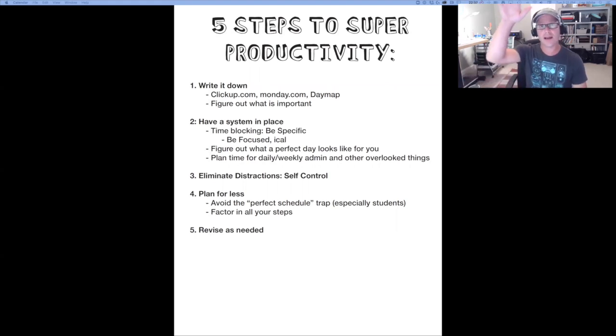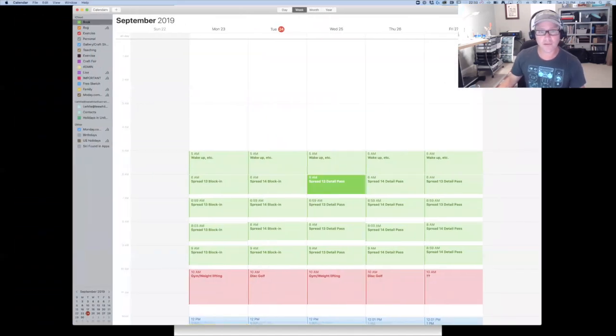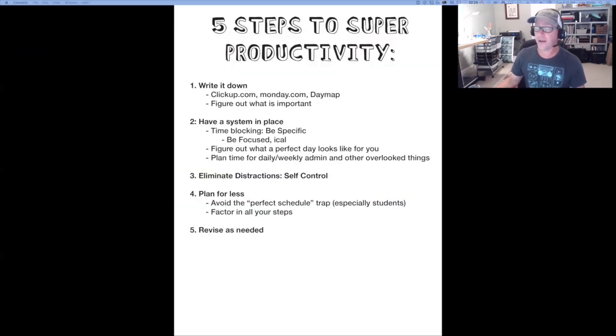You might even want to have a whole block, and I used to do this quite a bit, is I would have whole days where it would say buffer. That's all it would say, and knowing that the project is going to push into that probably. So don't overschedule yourself, basically underschedule yourself, and be happy with it. Your work will be better.